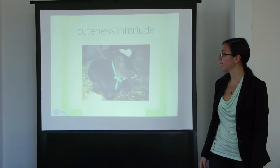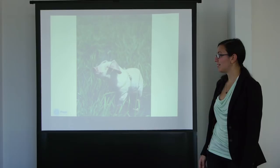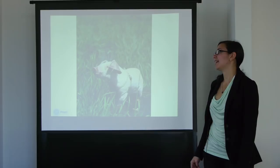All right, so now I'm gonna move on to our last animal industry, and that is pigs. So this is Ruby the pig, another rescued Animal Place animal. And just some background for you, pigs are really friendly and social animals. They're actually more intelligent than dogs. They're incredibly smart, very friendly.